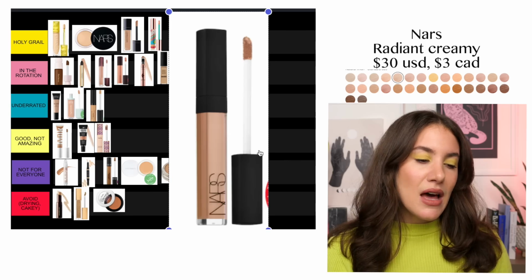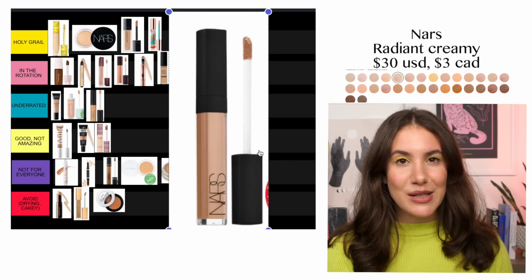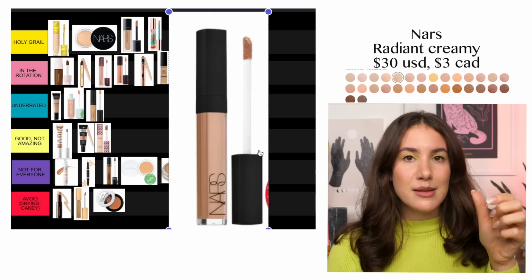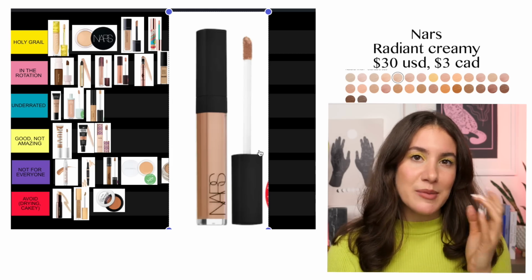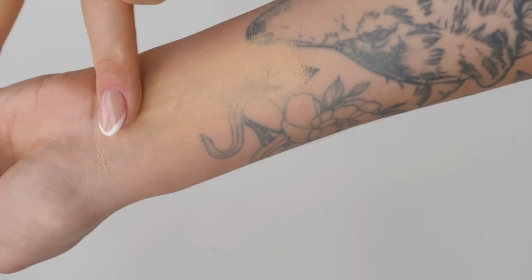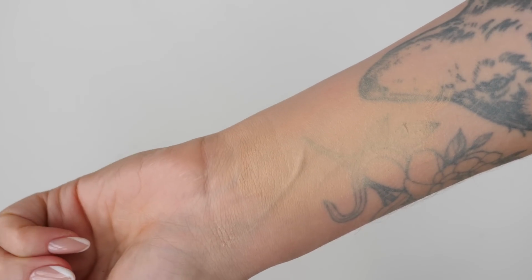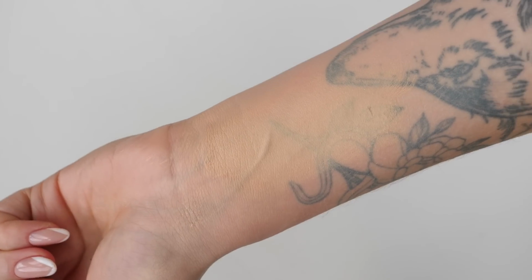This is the Radiant Creamy Concealer. This is another very popular product. When you go on Sephora and you search best sellers, the Radiant Creamy Concealer always comes up as one of the very first. I mean, this is a really popular product for a reason. Again, I kind of feel like it lands in the middle of all the concealer categories. It's a medium coverage. It's not too matte. It's not too glowy. It's not too creamy. It's not too liquidy. It kind of just works.